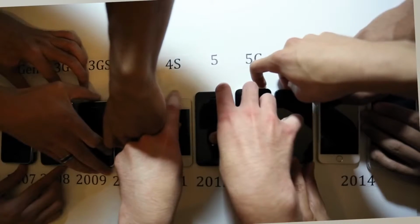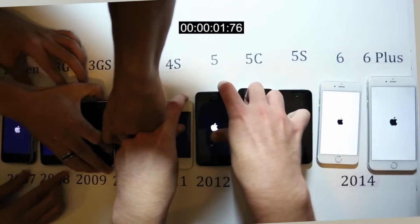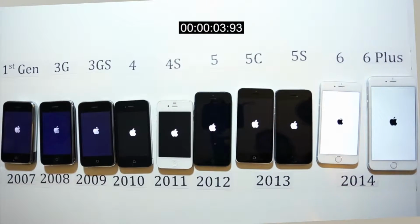Alright, so let's begin. We're going to start by doing a power on test. We're going to check out which phone takes the longest to power on. So we have pressed the power on button at exactly the same time, and you're going to be surprised to see which phone takes the least and the longest to power on. Now you have to keep in mind that the latest iPhones are running on a much heavier software. iOS 8 and iOS 7 will take more processing power to power on. However, they do have a more powerful processor, so the results are interesting.